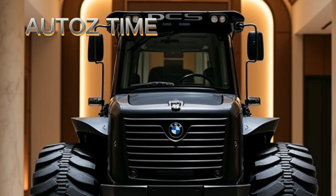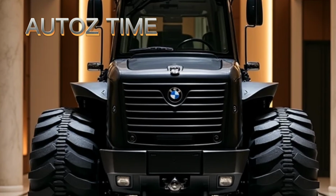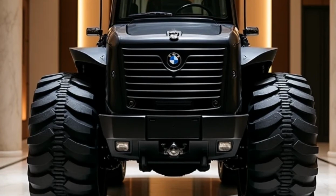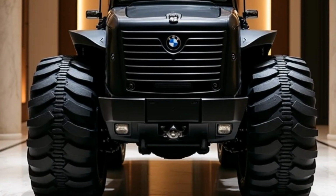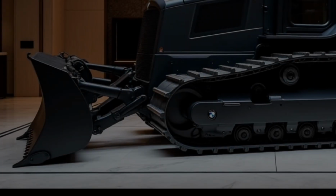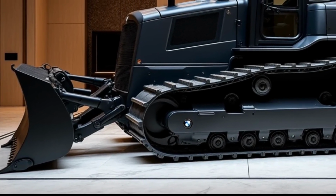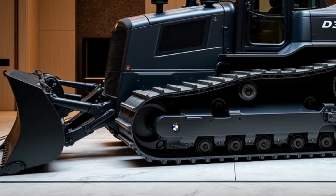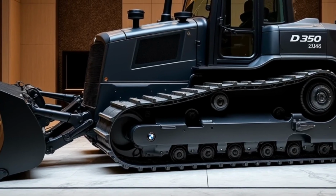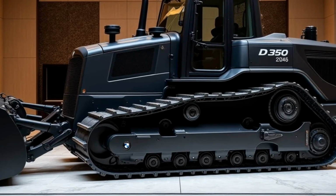Welcome to Autos Time. Today we're diving into one of the most anticipated topics in the auto world, the BMW D350 Bulldozer. Yes, you heard that right, BMW, the renowned luxury car brand, has ventured into the realm of heavy machinery. This unique addition to their lineup redefines what we expect from bulldozers, merging the best of BMW's premium aesthetic with raw power and industrial capability. If you thought construction equipment couldn't have style, the D350 will make you reconsider.